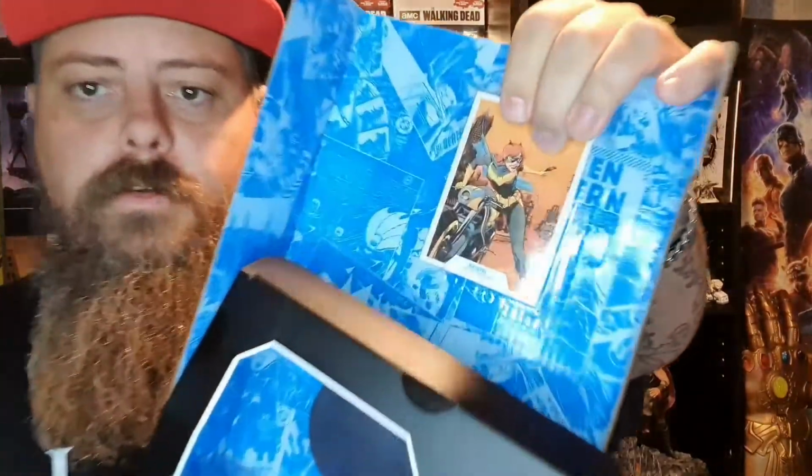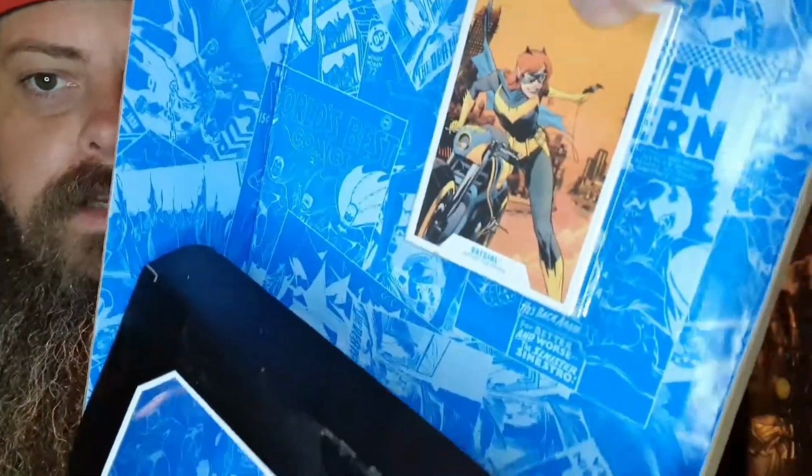So slide old Babs out. In case you don't know, her real name is Barbara Gordon, the daughter of Commissioner Gordon. So there's the trading card there, the backing card and the stand in the bottom. I'm hoping this figure will stand unaided so I don't have to cut that stand out.